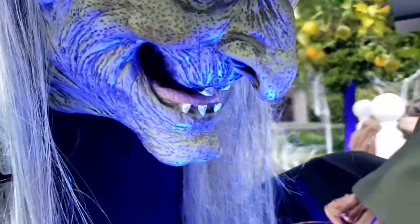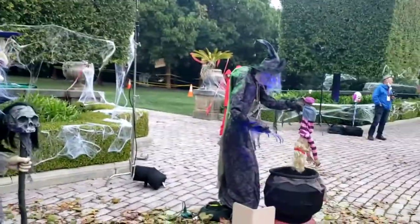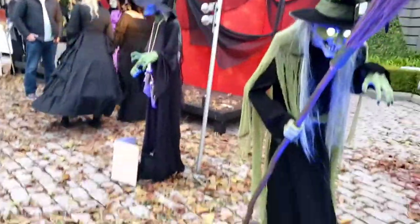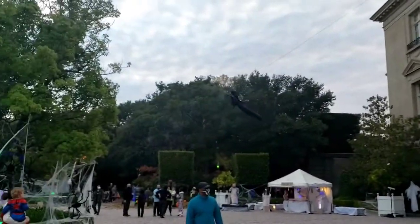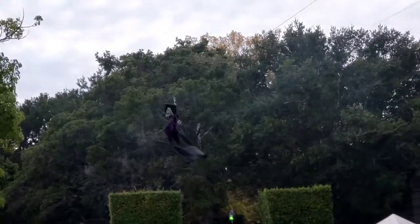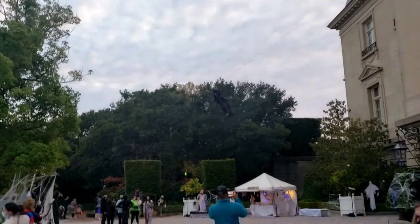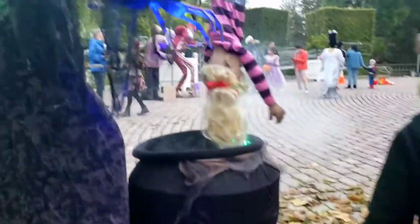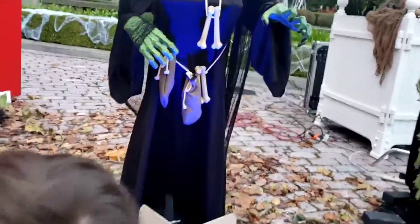Look at this witch. They got so many witches over here. They got a whole line of witches. 1, 2, 3, 4, 5, 6. Oh my god, it keeps going. Yes, Jordan. What? Are you afraid? Oh, look, look, look. What's coming down? Oh, witch. She's flying around. Look at this witch right here.